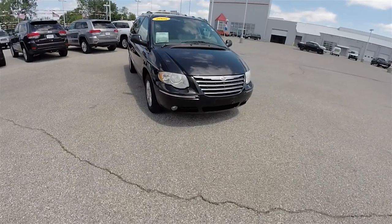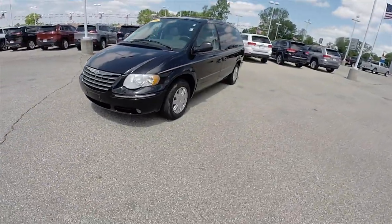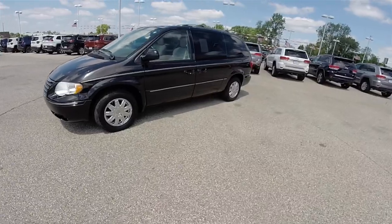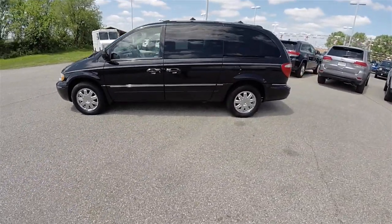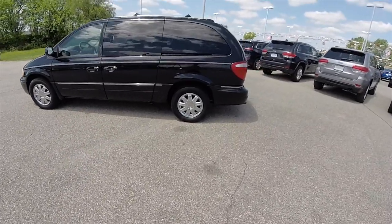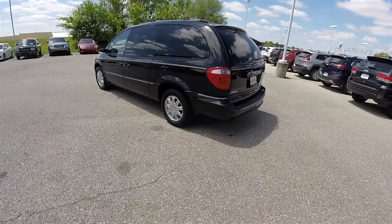Hello everyone. Today we're going to take a quick walk around, look at this very nice and very well equipped 2005 Chrysler Town & Country Limited. This is a long wheelbase minivan. It is in brilliant black crystal pearl coat. Has the light graystone luxe leather interior.